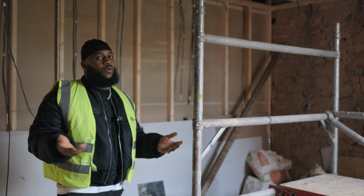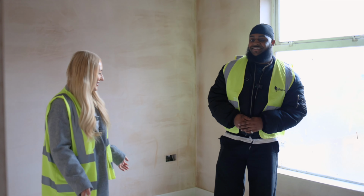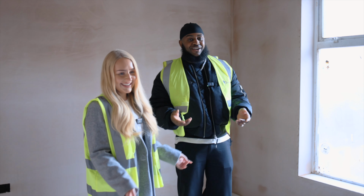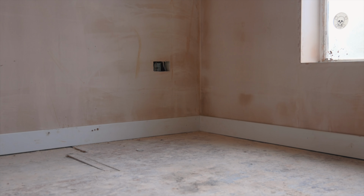Well, I'm really excited to get the kitchen sorted, as we all know, it's the heart of the home. So, what do you think of these skirting boards? One of the big things that we're trying to figure out at the moment is what to do with the skirting boards. Now, as you probably see, this is too bland.